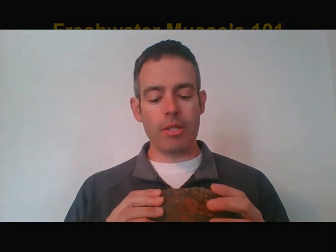Right next to the umbo, there is also a point where the two shells come together, and it's usually some skin that goes across to connect the two shells. That's called the ligament. On the outside of the mussel shell, there's a skin that we can call the epidermis, just like our epidermis, or a more technical term, the periostracum. Most mussels, especially in Kansas, can have various different things on the outside of their shell.